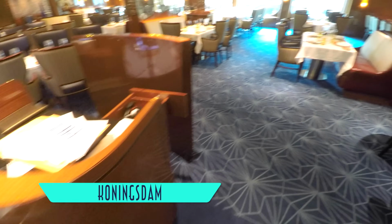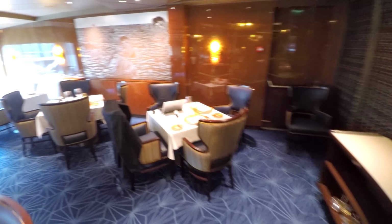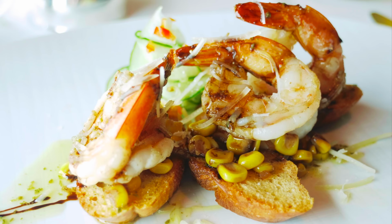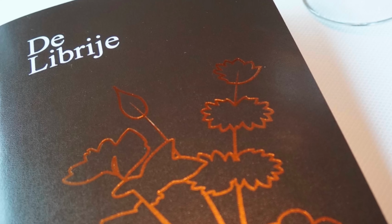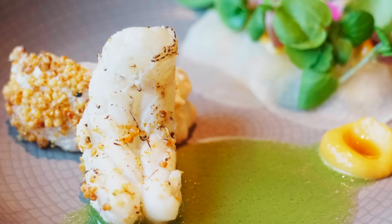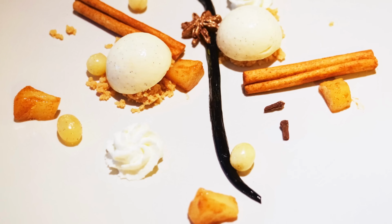Of course, Holland America's signature Pinnacle Grill also comes along for the ride, in a new handsomely designed venue that we tried for lunch for the first time, to enjoy dishes like grilled prawn bruschetta, savory beef tenderloin with Oregon blue cheese, and a fruity strawberry pavlova. On one special night, Pinnacle Grill becomes Jonnie Rockets Deli, with mouth-watering and beautifully plated dishes like langoustine, unexpectedly delicious farm pigeon, and creatively composed deconstructed apple pie.